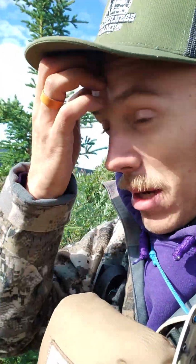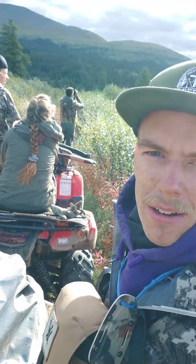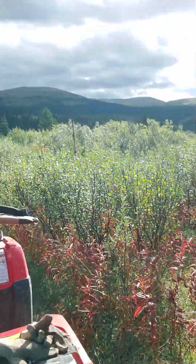So it's the 2nd of September, and this is the earliest we've been out here in the mountains hunting. And we're just glassing. We haven't seen a lot of rubs or anything right now, just because I'm guessing the rut's just starting here, similar to how it is farther south.